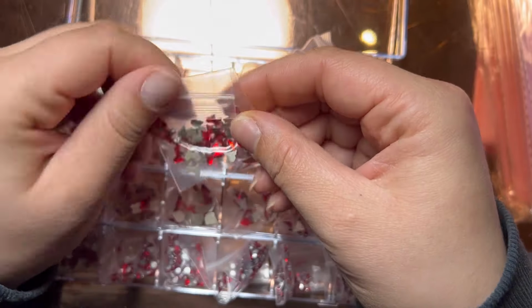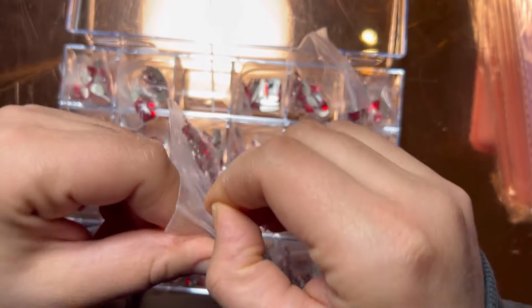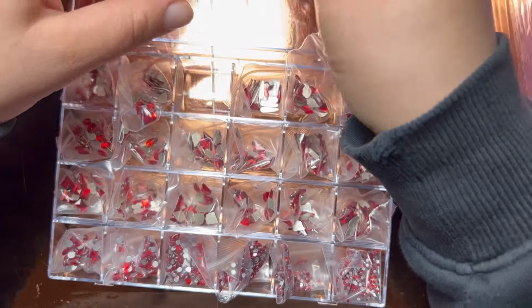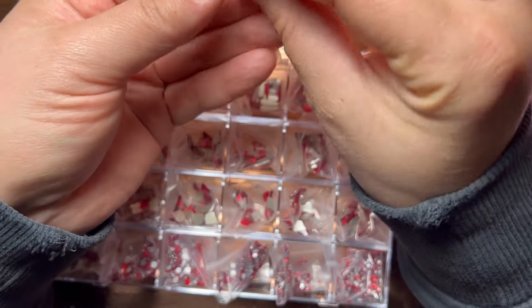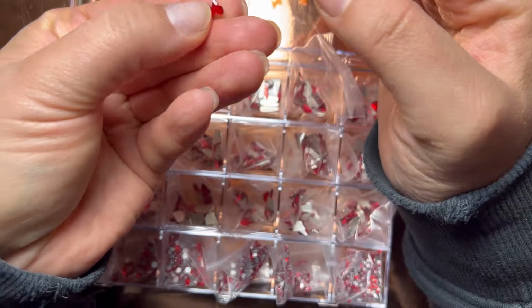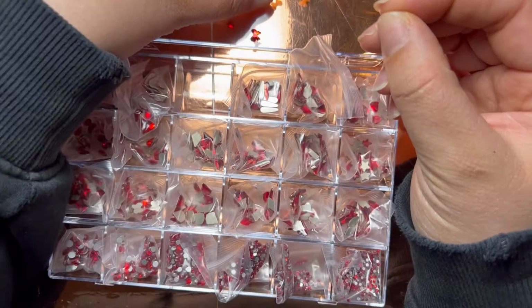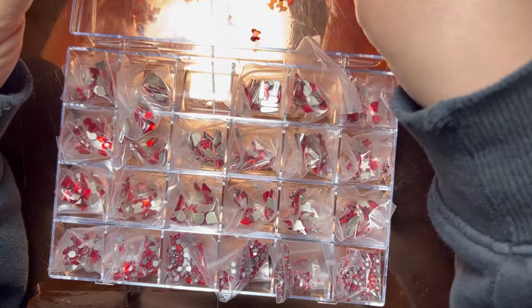I know I said ooh ASMR, but I just couldn't be bothered after this. So yeah, I just open up one to see what they are like and then that's it. I mean, they're not the best quality yet. They're not very expensive, but they will do the job.